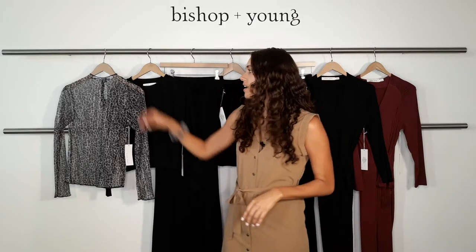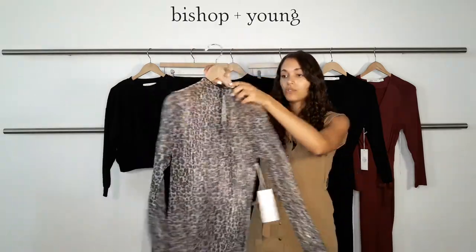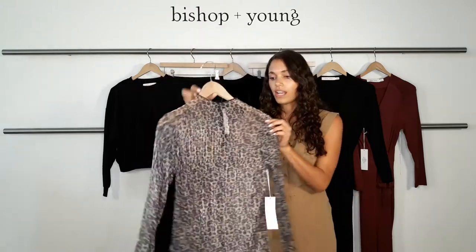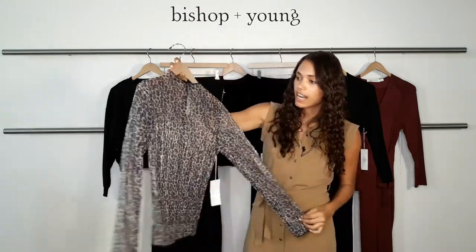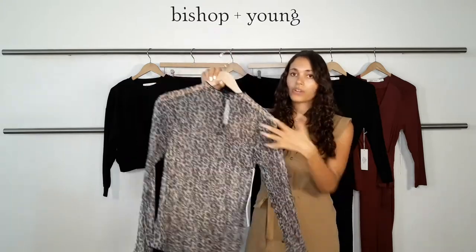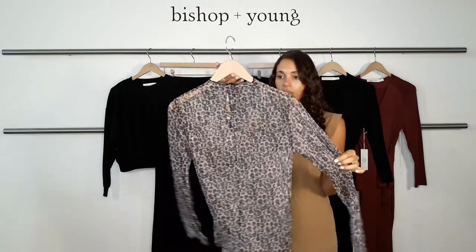Next, we have our chameleon funnel neck top. This type of mesh top is huge for fall and holiday 2020. So on trend right now. Such a fun top for a night out. You can wear a little lace bralette under it for a sexier look, or you can go with a black tank for something a little less revealing.